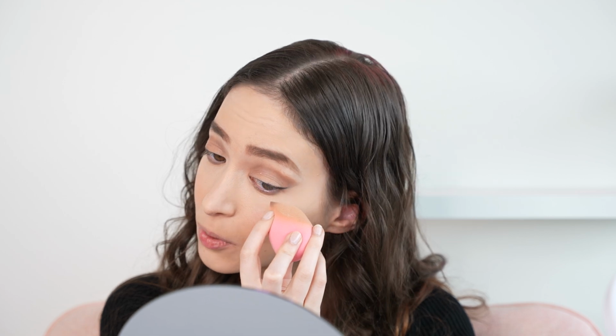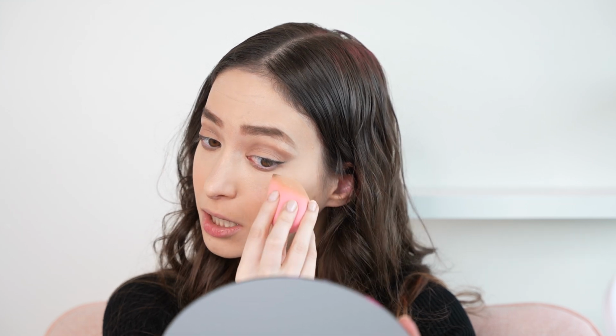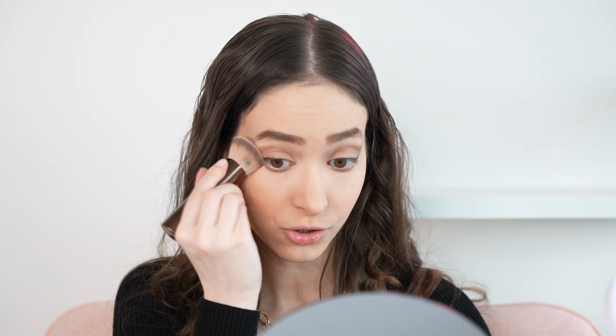So I took just the edge, the pointy part of the Beauty Blender, and just went in an upwards motion from the liner, from where it was towards my eye, and then up like that. So the edge is a little bit more precise on both sides. It's a little bit more even, I think. So now I'm just going to set it with my powder brush so that residue doesn't move. But I do want to go back in with this liner and fix it a little bit more.